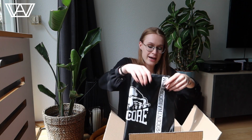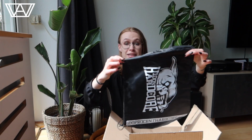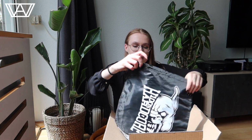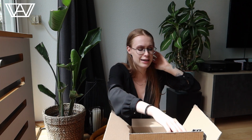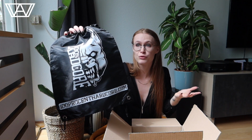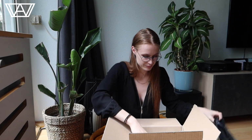I ordered a bag as well. I really like these bags. These bags are so good for festivals because you can just throw some stuff in, close it, wear it either on your back or throw it in your locker. They are amazing. I use them for the gym as well. I use them when I go for walks or hikes. So yeah, I really like these bags.